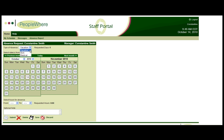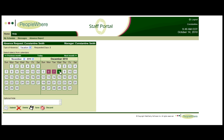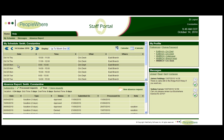Each type can be mediated or unmediated, and you can define certain rules, conditions for each type. For example, how far in advance a vacation request can be submitted, or how many days can be requested at a time. For a vacation request, we've set up our system so that this is mediated, requiring approval from my manager before it will be logged into the system and impact the schedule.